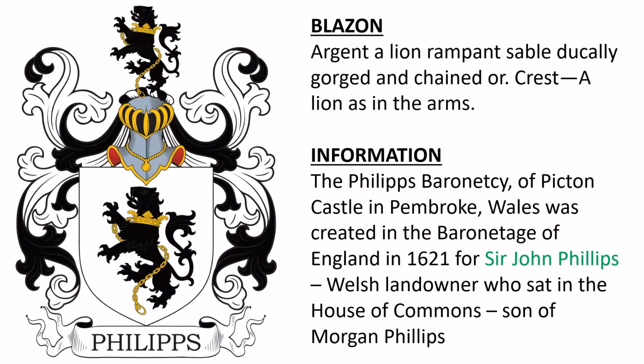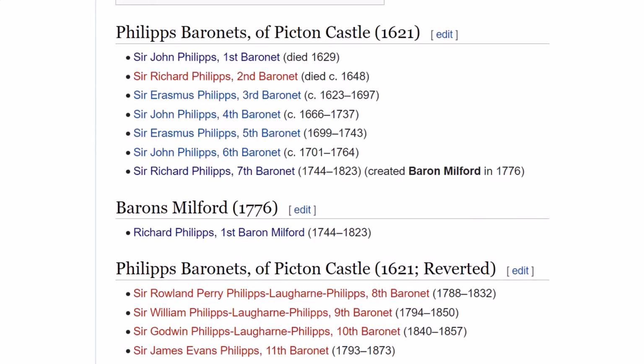Next is argent, a lion rampant sable, ducally gorged and chained or. Crest, a lion as in the arms. The Phillips baronetcy of Picton Castle in Pembroke, Wales, was created in the baronetage of England in 1621 for Sir John Phillips, a Welsh landowner who sat in the House of Commons and was the son of Morgan Phillips. Here we see a list of the Phillips baronets of Picton Castle through the year 1823, and the 7th baronet was created a baron.